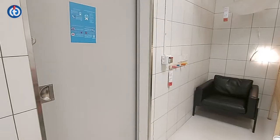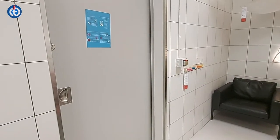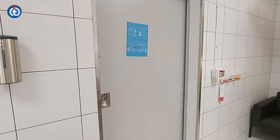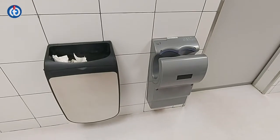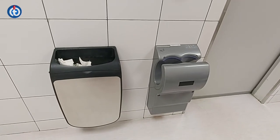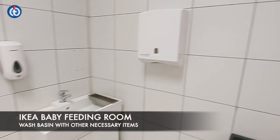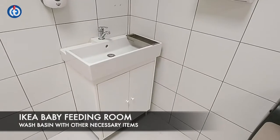And you will also see two different types of chairs over here. I mean, cushioned chairs, this is for the mother. And this is for the mother and the baby. I mean, you will be able to see a hand dryer, you will be able to see a dustbin, a tissue paper box, and a wash basin, and the sanitizer.